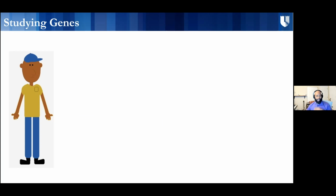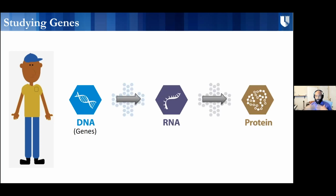Click to the next slide. So we all have DNA in our bodies, and each of our cells has DNA. As you all might remember from high school biology, the DNA is pretty much the thing in our body that tells our cells what to do. And the DNA makes RNA, and then the RNA makes the proteins, and then the proteins are pretty much what do all these different functions in the body.